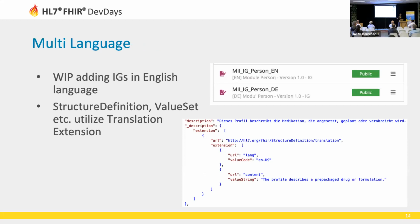And this was also a topic at the last WGM: multi-language IGs. We are doing this via Simplifier right now. In some of the modules, it's work in progress. In some modules, you'll find an English version IG, although we started only building German IGs, and now we are adding some of the IGs in English. What we also have on some profiles right now is that the structure definitions and all the conformance resources, value sets, code systems, etc., utilize this translation extension. So you have the names, titles, and descriptions of the structure definitions also with translations into English as a first step toward multi-language environments.